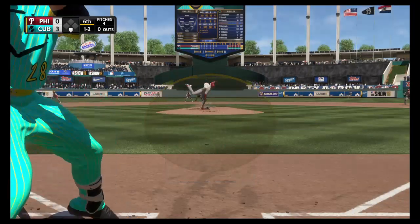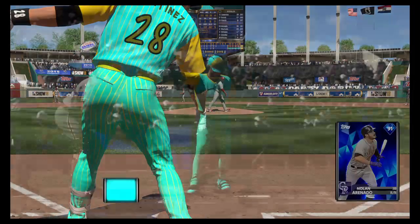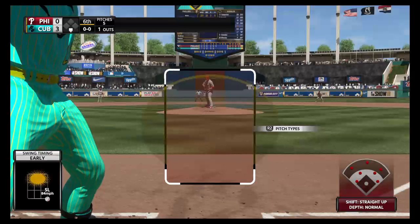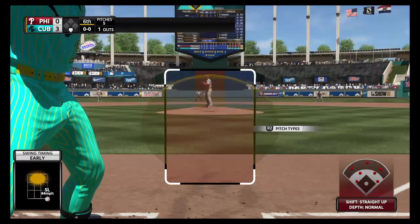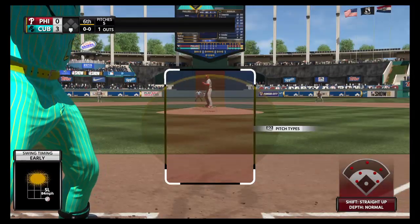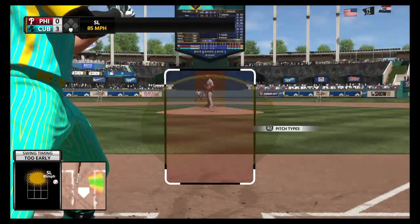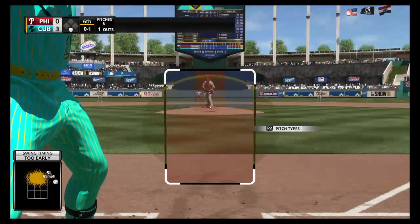Again, a 1-2. Swing and a miss on the slider, and that's out number 1. Ready for another shot now. Nolan Arenado, a hit in 2 at-bats for him at this point in the ballgame. First pitch coming. Here it is. And a half-hearted swing there as he tried to go the other way, and it's strike 1.